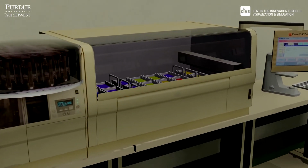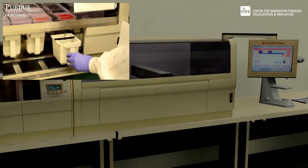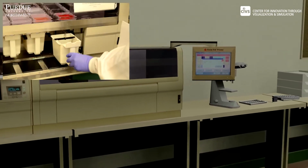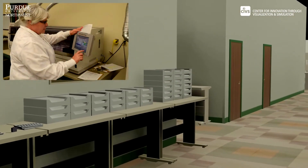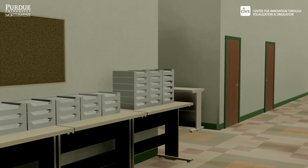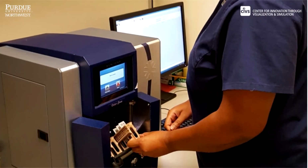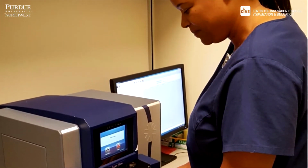Histology uses automated stainers to perform the routine H&E stain required for every slide cut in histology. The H&E stain will stain the structures of the tissue different colors, allowing the pathologist to diagnose the patient biopsy. After the slides are stained, the slides are placed together to complete the patient's case.